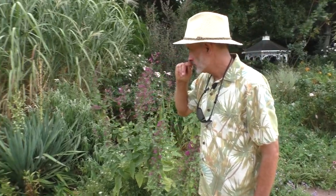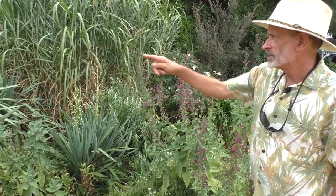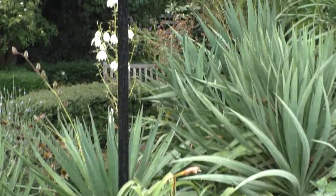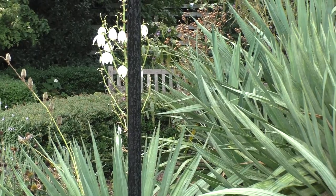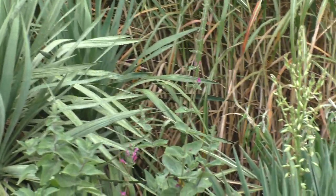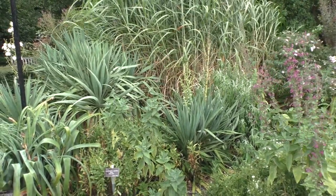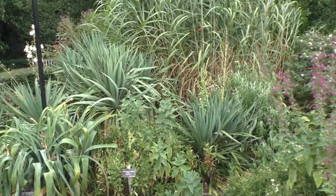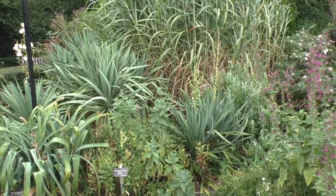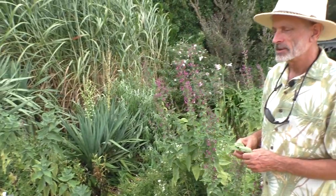Yuccas bloom at various times of the year. This is just Yucca gloriosa. There's a flower spike over there that's mostly done and another one starting. And I think there's some very specific pollinators that visit yucca flowers. And you might think, well, they probably don't occur on the East Coast since these plants are native to the Southwest. Well, no, the Yucca gloriosa and several other species are native to the East Coast. So if they have specific pollinators, I'm sure they're hanging out somewhere near here.